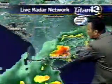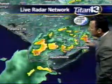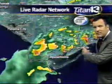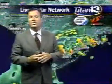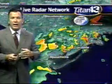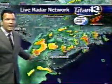Chris, put the loop into motion for me. Let's see what's happening, the direction of these showers. They're trying to spin around an area of low pressure, which is further offshore. So what's happening is these lines are spinning up over land. We're seeing a little rotation within the individual cells. So there is a threat for severe weather today. Certainly gusty winds, heavy rain out of these what will become somewhat tropical downpours.